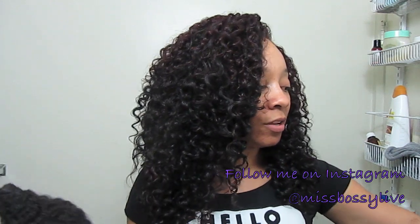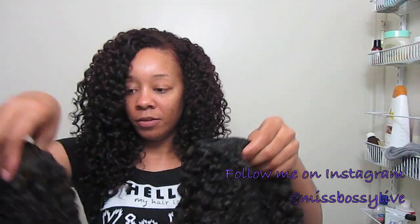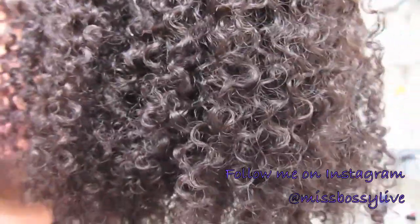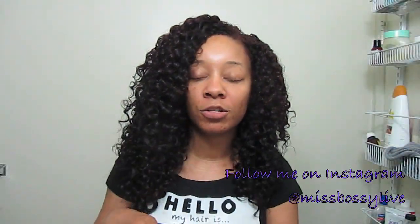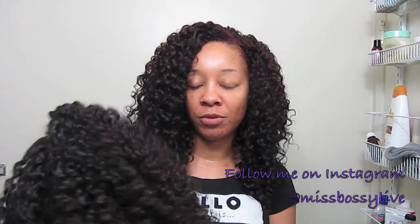So now I'll show you the hair that has already been washed. These are the 2 bundles that I already washed, and as you can see, this has a really tight pattern, but it's not as kinky as that bundle that hasn't been washed yet. But look at this. These curls are gorgeous. And I washed it with Tresemme Flawless Curl Shampoo, and I conditioned it with the Tresemme Flawless Curls Conditioner, and I just brushed it with a Denman brush.